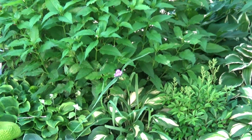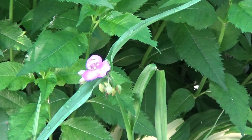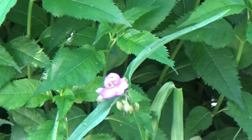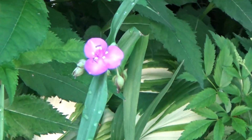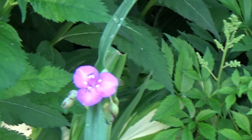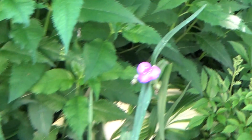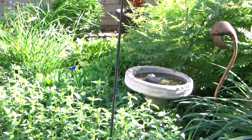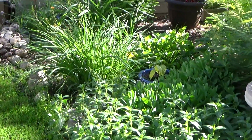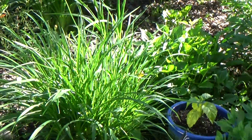One lonely spiderwort. So cute. Let's see if I can get a different angle. So Astilbe is not blooming yet. I have a daylily that decided to bloom. I didn't think they bloomed quite this early.